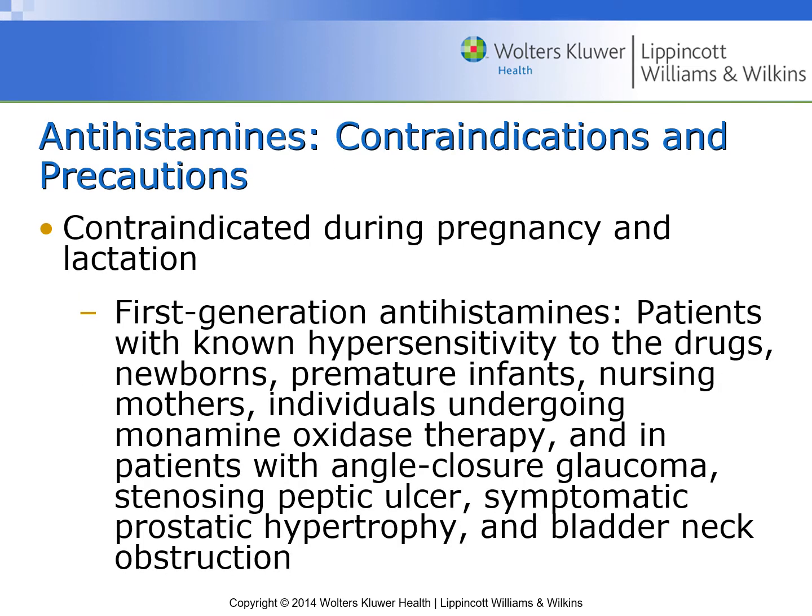Antihistamines, contraindications and precautions. Antihistamines are contraindicated during pregnancy and lactation. First-generation antihistamines: patients with known hypersensitivity to the drugs, newborns, premature infants, nursing mothers, individuals undergoing MAO therapy, and patients with angle closure glaucoma, stenosing peptic ulcers, symptomatic prostatic hypertrophy, and bladder neck obstruction should all not take antihistamines or use precaution at the least.